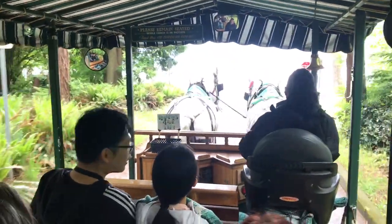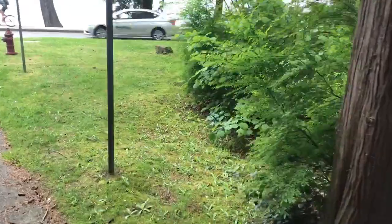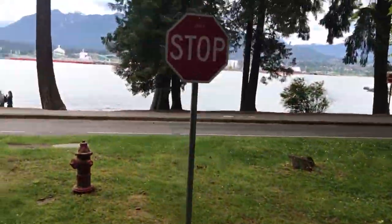Oh, a squirrel just ran past us. I know you people in Australia love squirrels. You don't have any though, that's why. I'd rather take squirrels than possums, though, that is for sure.